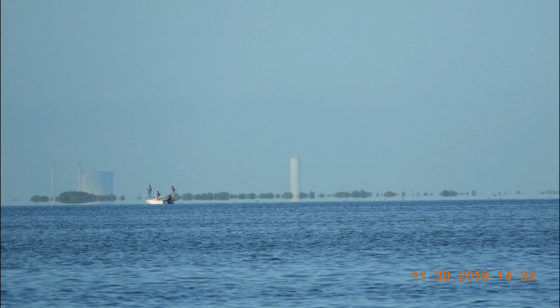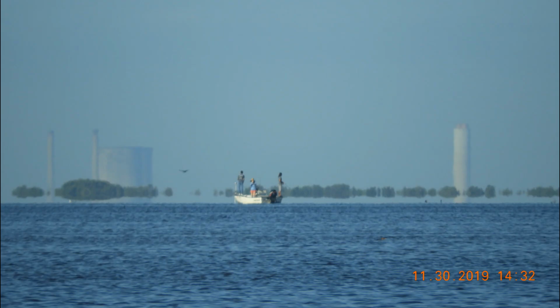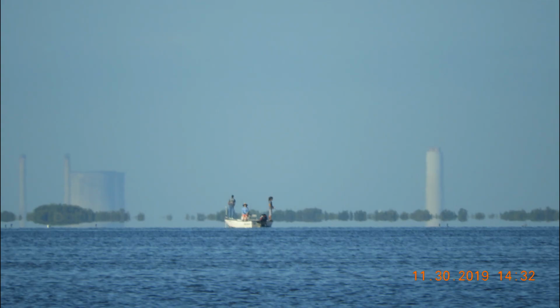There was a few pictures we took. Of course, you see the boat with these giant people compared to Crystal River Power Plant. Way back there, folks. Way back there. All right, and then I got some audio coming back up again.